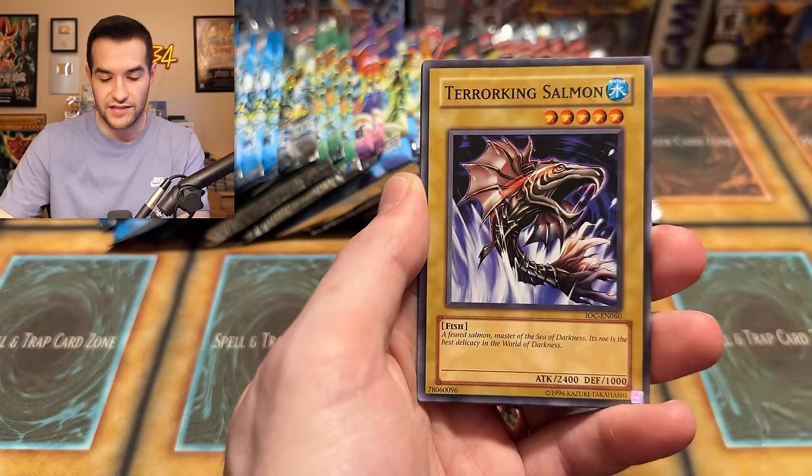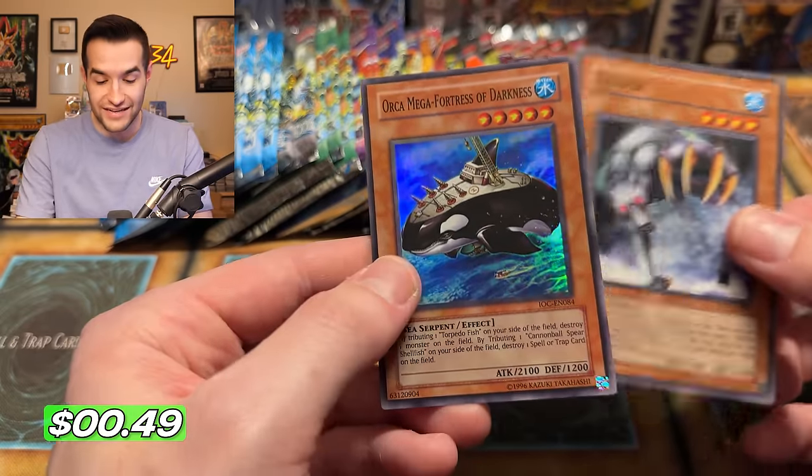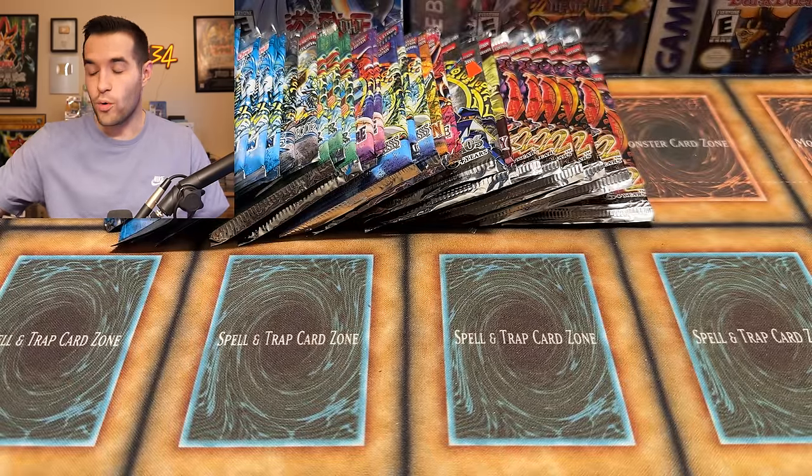Gigantus, Multiplication of Ants. Terra King Salmon. Recycle. Orca Mega Fortress of Darkness, that snuck up on me. I didn't know that was gonna pop up there. That's a nice super, we'll take it. And EN, I was about to say Morca. Orca Mega Fortress of Darkness.